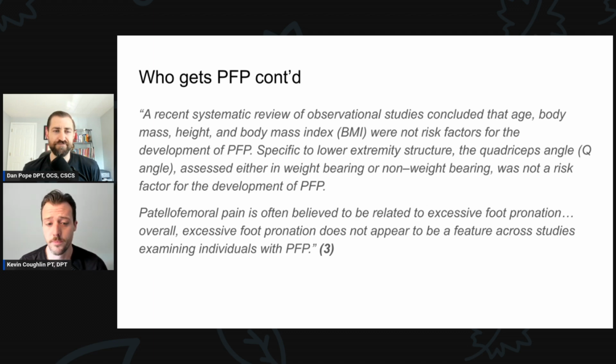And then this other quote: patellofemoral pain is often believed to be related to excessive foot pronation. Overall, excessive foot pronation does not appear to be a feature across studies examining individuals with patellofemoral pain. So again, when you see someone with patellofemoral pain in the clinic who has excessive foot pronation, I think we want to be careful with how we word that to them, that this is something that is causative and now we have to fix it. We always want to just be careful in how we word things.